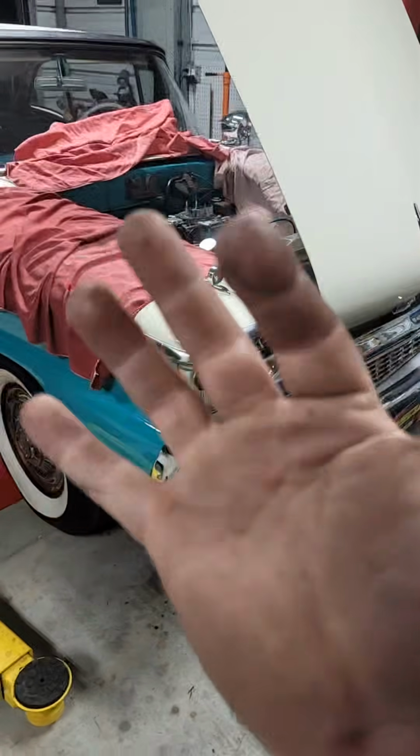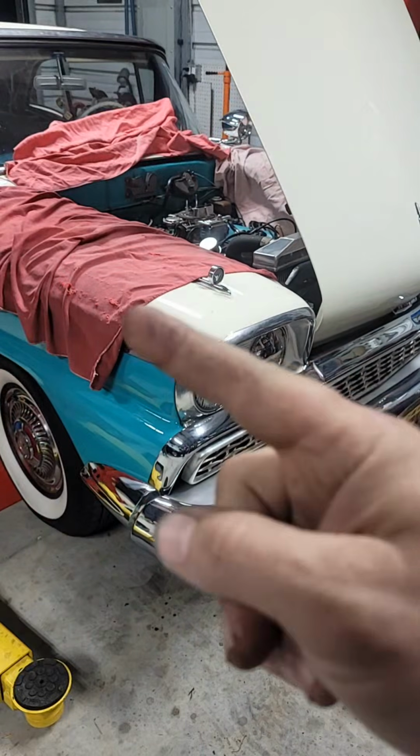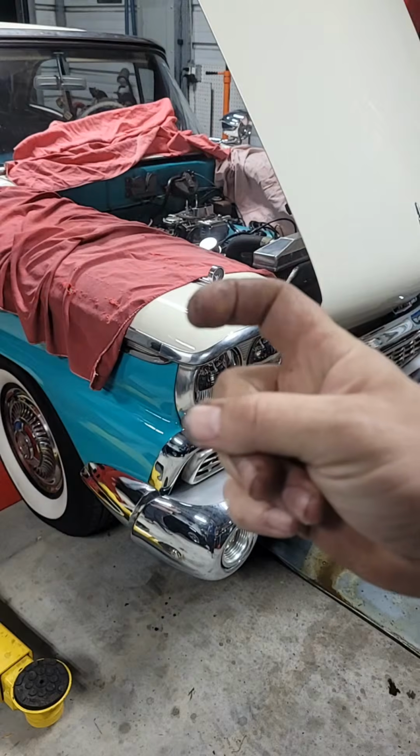Look at his little fingers. E.T. phone home. Phone home.